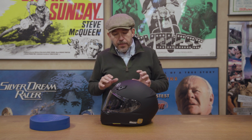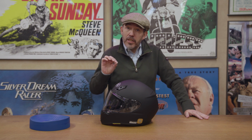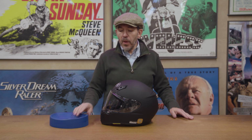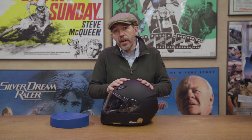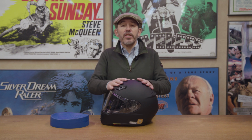In terms of the rest of the helmet, it comes in 4 different shell sizes. There are 6 sizes across 4 shells. So extra small and small share the smallest shell size. Then medium has its own shell, large has its own shell, and then XL and double XL share a shell. As ever with Shoei, what we love is the fact that we can change the cheek pads and the headliners.